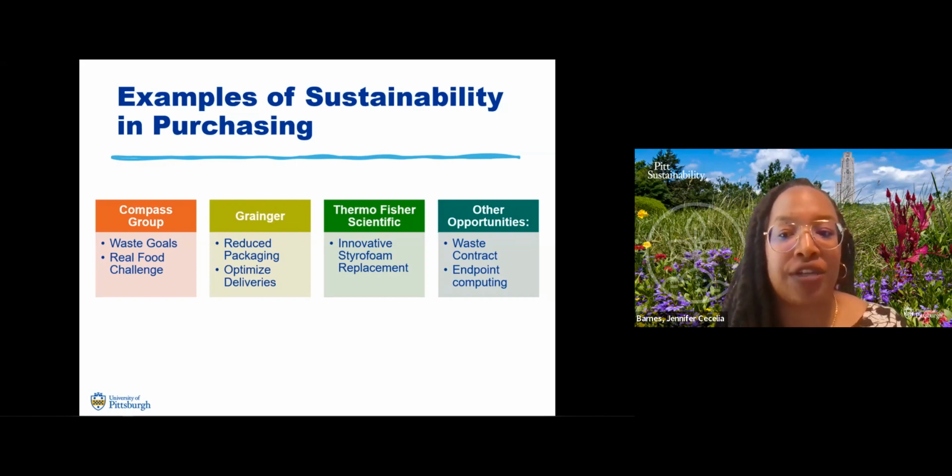As of January 1st, the Fisher Scientific agreement was renewed for an additional 7 years. And I think a lot of folks on campus purchase from Fisher or Fisher companies for their scientific research and clinical purposes.